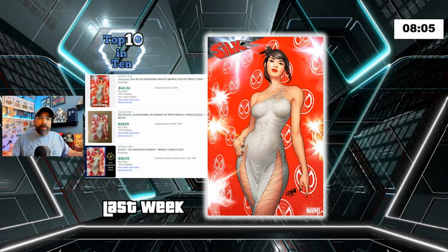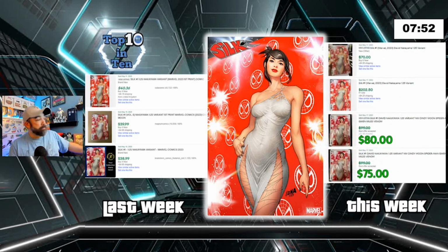I know there are stories about how there was some confusion over where this book was being released, whether it was going to be an exclusive for Nakayama, etc. But whatever the case, people are buying this book. I have one. Thankfully, I did buy one because I like it. I'm a fan of David Nakayama. But this week, $70, $80, $75 on some of those best offers.